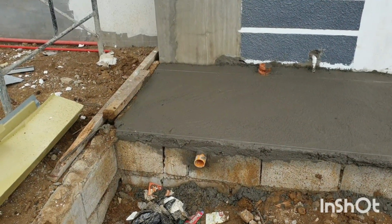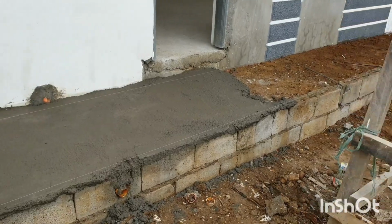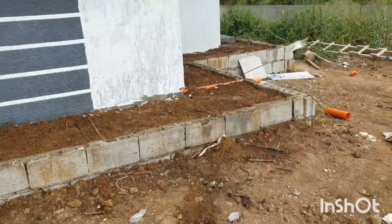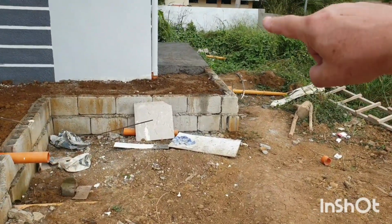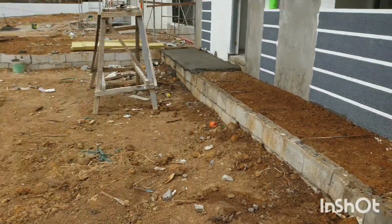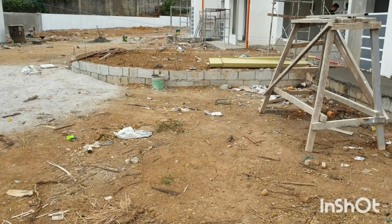Now let's just take a little look at the pathway. This is what he's laid this morning, all the way around there. I think by the end of the day he'll definitely have connected up to where he left off the day before, which is just there. So fingers crossed that's all finished by the end of today, and then he'll do the last remaining bit, which is the patio.